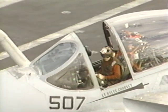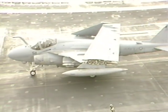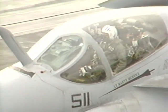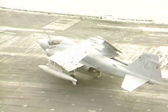All-weather attack is carried out by the A-6 Intruder, and to call it a heavyweight is an understatement. The Intruder can carry a bomb load comparable to a World War II B-29. That's a lot of iron, and A-6 pilots say they are the tip of the spear for the air wing.